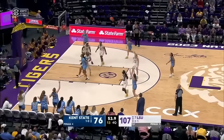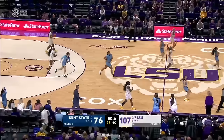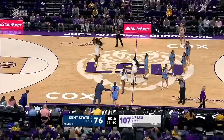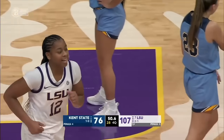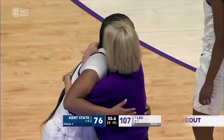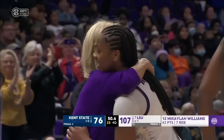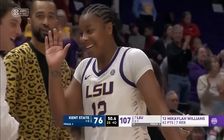I will take your word for it. And Mikaylah Williams has well exceeded that. This has been a special day for number 12, the freshman from Bossier City, and she's going to go to the bench, and everybody rises here. 42 points for Mikaylah Williams. She has hammered them home from everywhere.